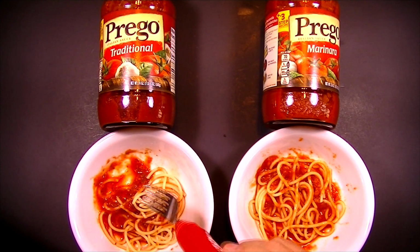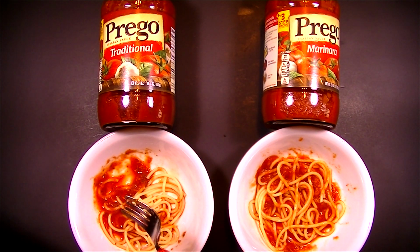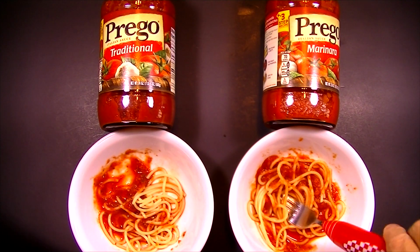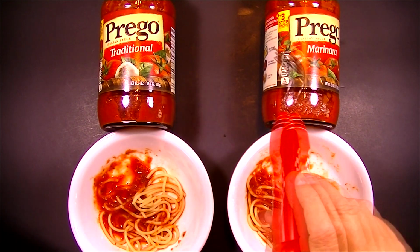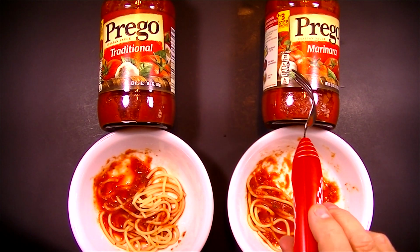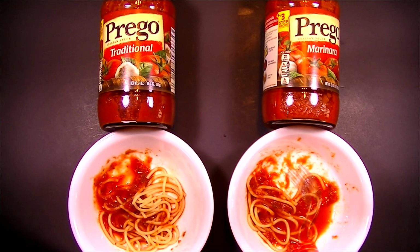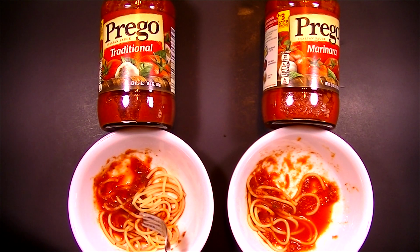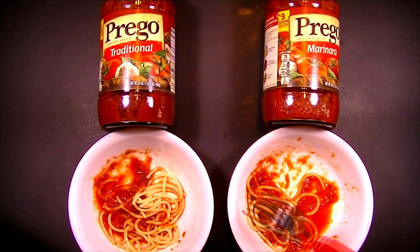Wow. There is a lot of flavor to that sauce. That is really good. Definitely a lot more spices. It's totally different. Okay, let's try the marinara one more time. That is good too. I'm surprised. On the onset, when I saw these both in the store, I thought they were going to be pretty much the same thing. And now they're just completely different. They're two completely different sauces. But the amazing thing is, they're both equally as good. I can't say one is any better than the other. They are very, very good sauces.